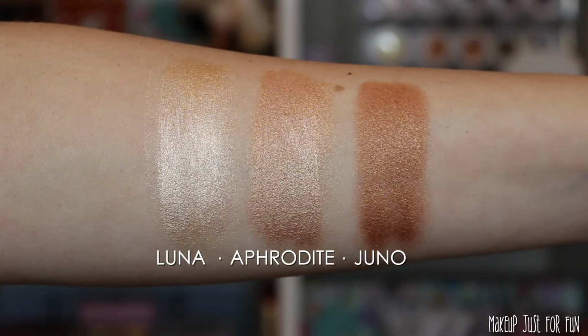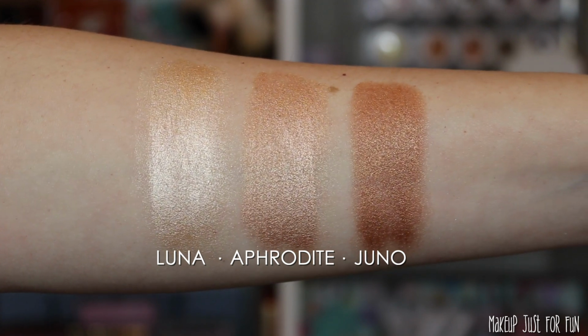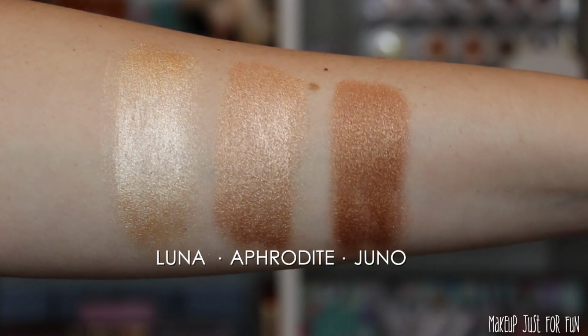Now let's talk about the Nymph Glaze. There are 3 shades in this product. These are priced at $35 US a piece, and there is 9 grams of product in here. These are all a plastic outer packaging with this sort of frosty look on the front. You can see through here, so you can tell there's no mirror inside. I'll show you a little swatch of all 3 side by side on my arm. That way you can see what these look like really applied to the skin, because when you see them in the pan, it's hard to tell since they are so shimmery and reflective.